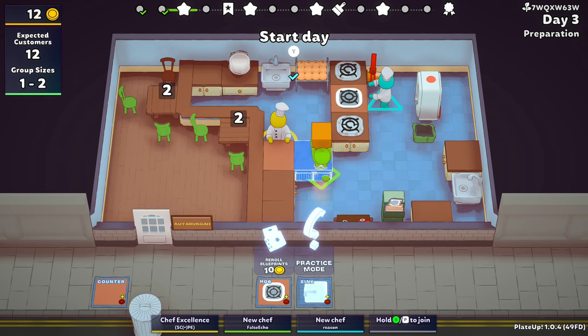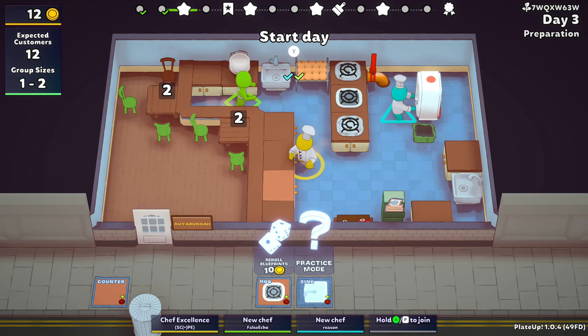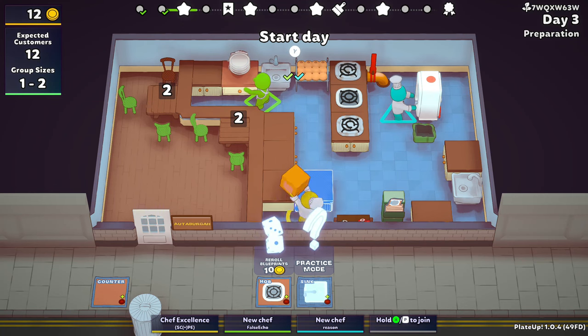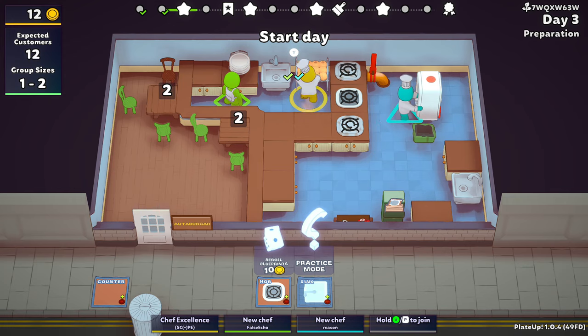We need to move these counters up, yeah. Yeah, this is cool. I think I need the counter space closer to me. Yeah, whatever. Alright.